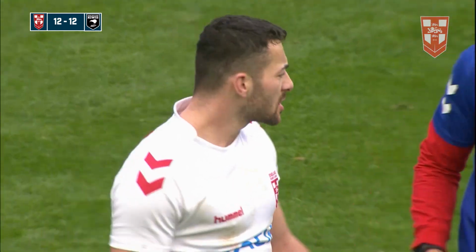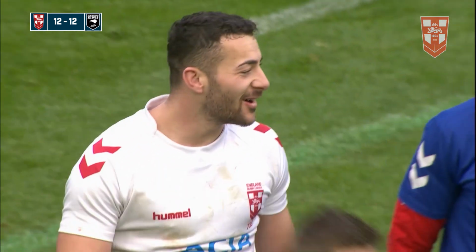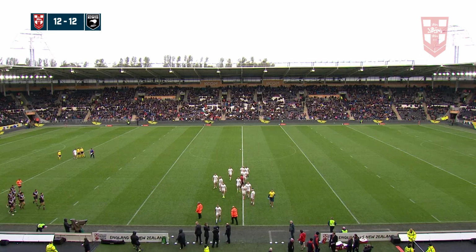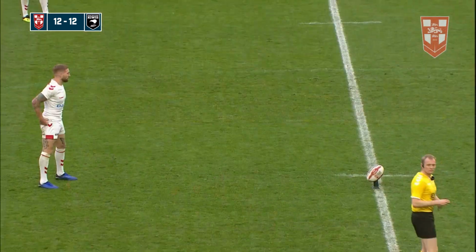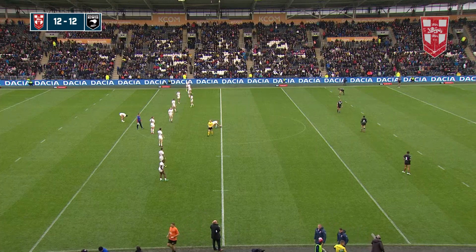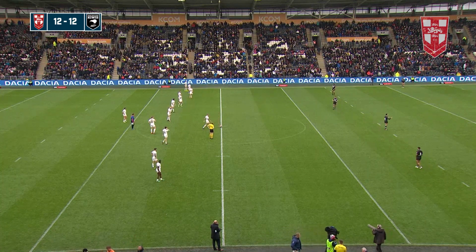Well, Connor sticks it over. It started and finished well from England's point of view. There were some scruffy moments in between, and 2 flashy tries for the Kiwis as well. It's 12 points apiece at half-time. And back to Sam Tompkins, who's about to get us underway for this second half. So 12-12, everything to play for in the next 40 minutes.